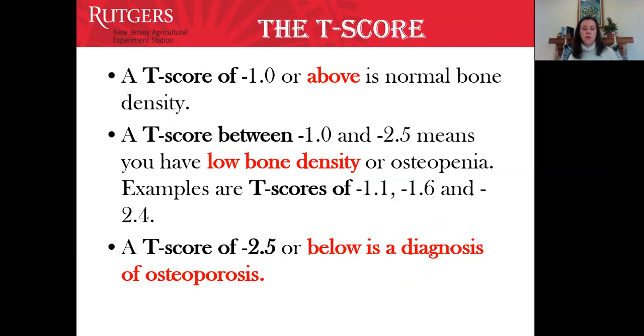Okay, so what do these tests actually measure? What do they tell you? The result of this test is what's called a T-score. A T-score represents the extent to which your bone density differs from the average bone density of young, healthy people. If you're diagnosed with osteoporosis or very low bone density, or if your bone density is below a certain level and you have other risk factors or fractures, the doctor will talk to you about options for treatment or prevention of osteoporosis.